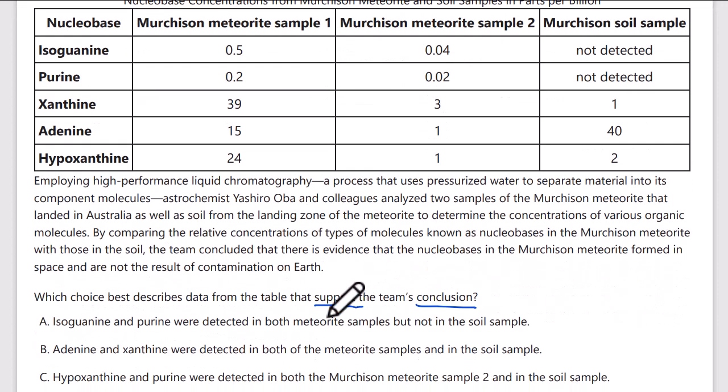Employing high-performance liquid chromatography, a process that uses pressurized water to separate material into its component molecules, astrochemists Yoshiro Oba and colleagues analyzed two samples from the Murchison meteorite that landed in Australia, as well as soil from the landing zone.